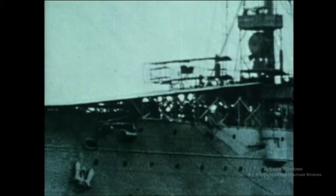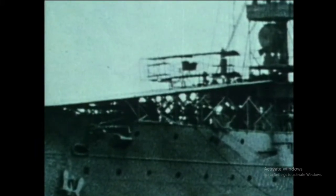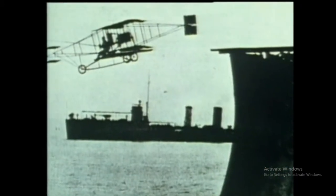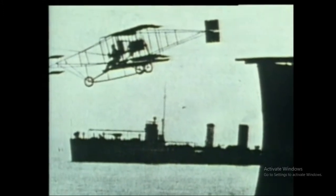In 1910, and again in Virginia, a civilian pilot named Eugene Healy tested the idea of taking off from a ship and landing on terra firma. He used a wooden ramp built over the bow of a cruiser as a runway for a 50-horsepower Curtiss. He was successful, and 2 months later he attempted the reverse, taking off on land and touching down on a ship.